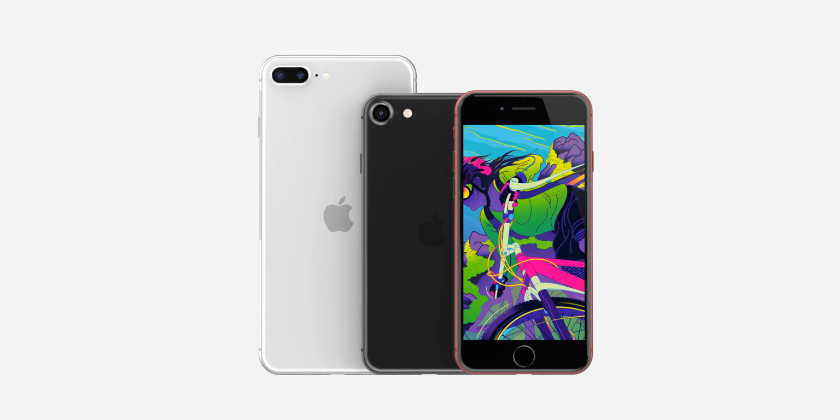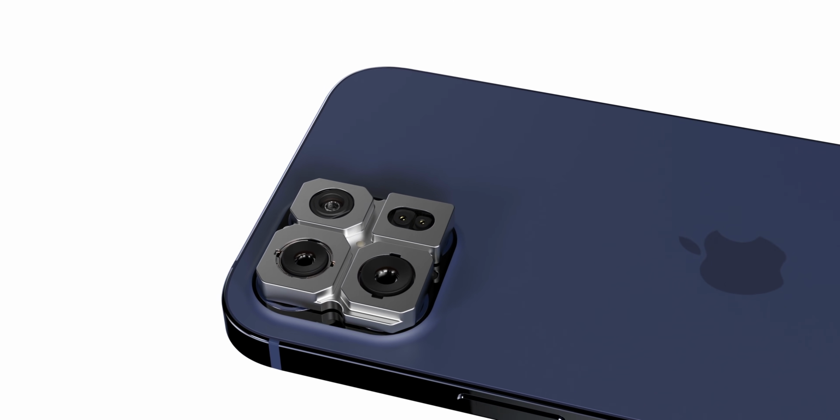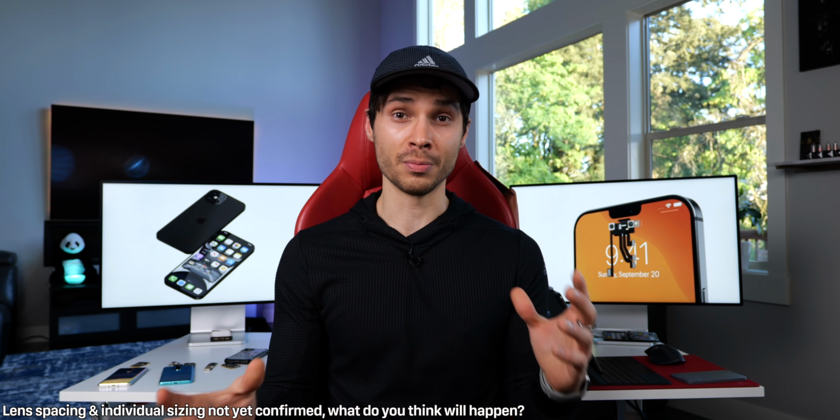And moving on to iPhone 12 leaks. First off, I wanted to reiterate, we still don't know what's happening with the lenses. There are many potential looks that Apple could go for.